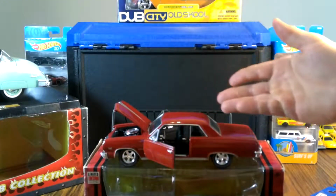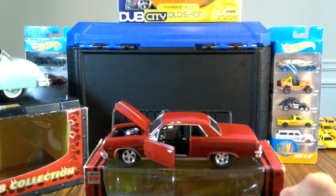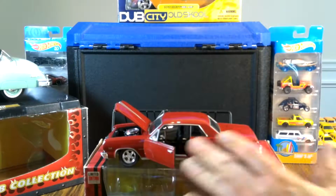And of course, the 65 right here, I love the deep, I call it a deep maroon red that they have it in, the mag wheels that they also have in this, and the interior is kind of like a gloss black. It's very beautiful, and got a red steering wheel, kind of like a burgundy red steering wheel. The detail to this Johnny Lightning is like none other.